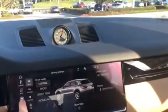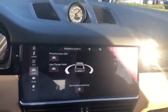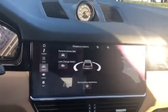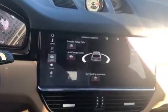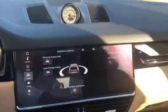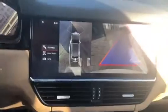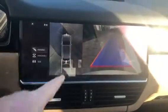There's Assist. Let's go to Assist. Porsche Active Safe. What that does is, if a car stops in front of you, it'll actually stop for you in traffic. If there's a pedestrian warning, it'll stop for you. And again, this one's got reverse here. You can see the surround view camera. Still got your trajectory and everything, but just a great system. I love it, you can park anywhere in this thing.